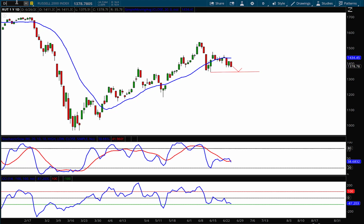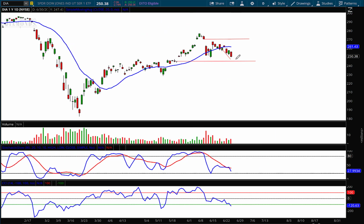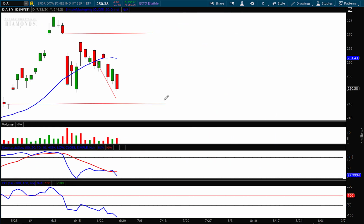Now, looking at the Diamonds, that's the Dow Jones Industrial Average ETF. You can see that we came again within pennies of hitting that. And this too is following suit with the rest of what I've talked about with regard to the sellers still showing that momentum.